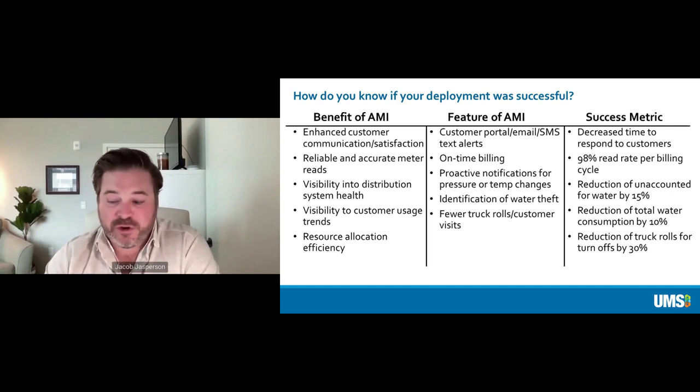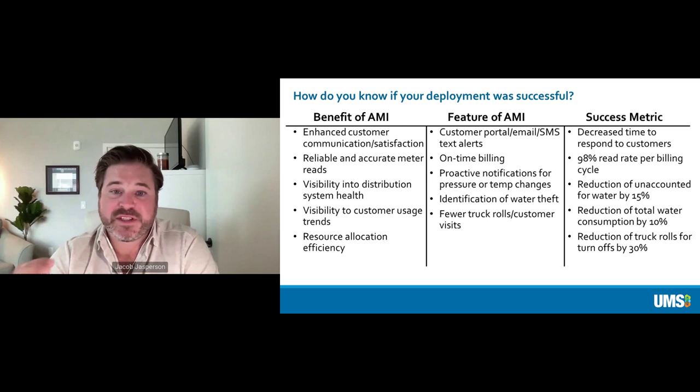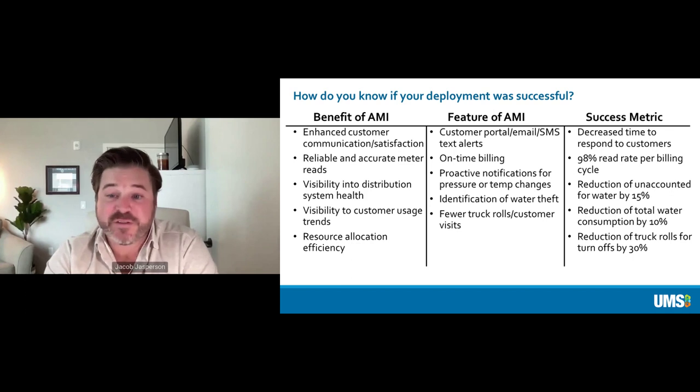What we really are trying to drive towards here is the idea that, yes, there are financial components of that, but if we can also start to implement some of these success metrics, and these success metrics are going to be different for each individual deployment, right? Each city and municipality are going to have their own specific metrics that they want to track and compare pre-deployment to post-deployment, to justify the staff time, the resources, the capital dollars, all of that stuff.